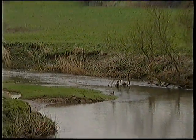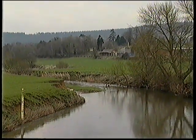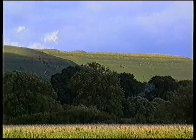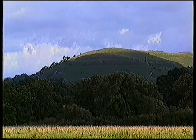With the route of the Somerset and Dorset Railway still sharing the valley, the Stour threads its way between Shillingstone and Child Okeford under the shadow of Hambledon Hill. It is perhaps the most impressive hill fort in Dorset, and that's saying something.